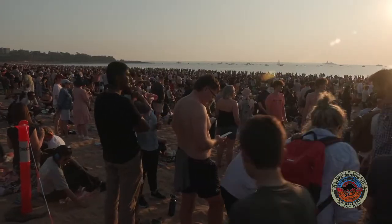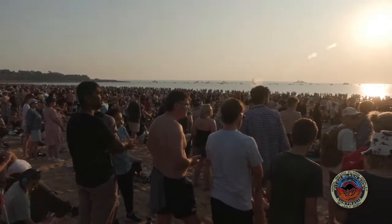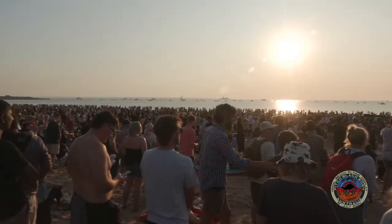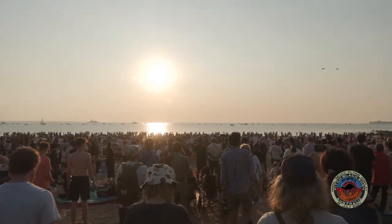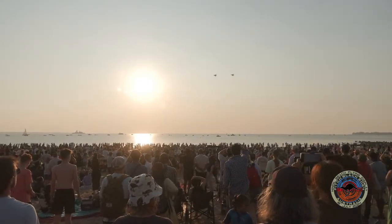And coming in from the right, we have the Royal Thai Air Force here today, and we're seeing the Thai Gripen fighters. These are the Gripens, coming in from Thailand.